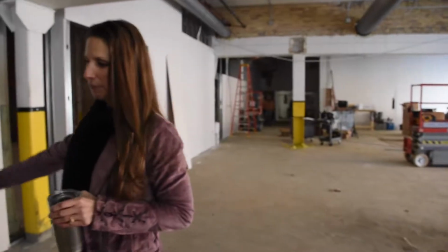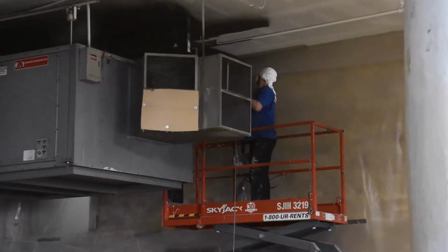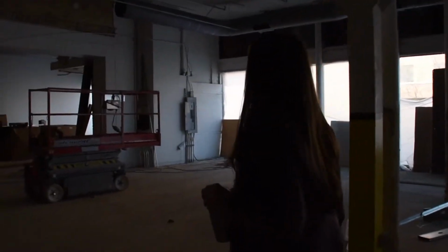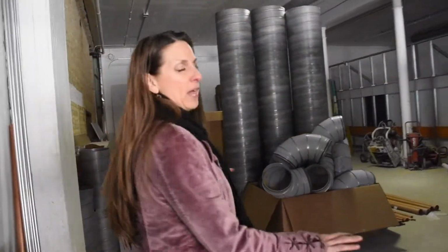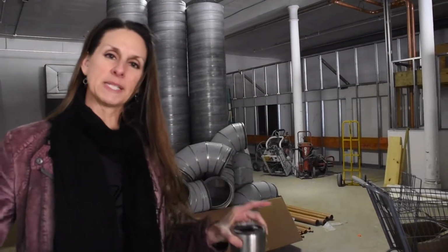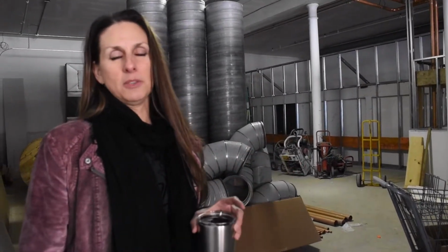As we go into this space, this is going to be our future movement rooms. So as you can hear, they're busy working, prepping the ceilings to have all the ceilings painted. This space in here will actually be a large entrepreneur's space. We'll have big tables, whiteboards, printers that can be used.